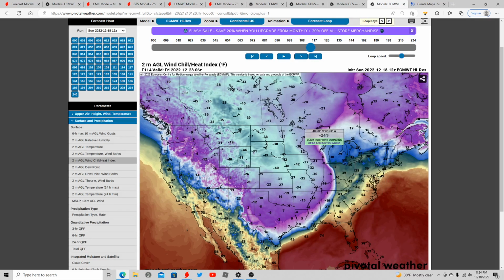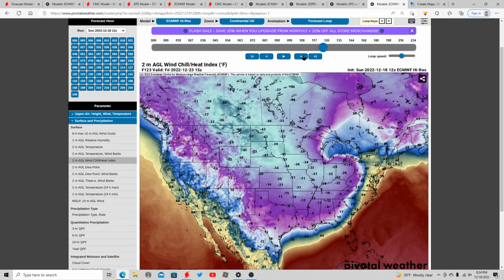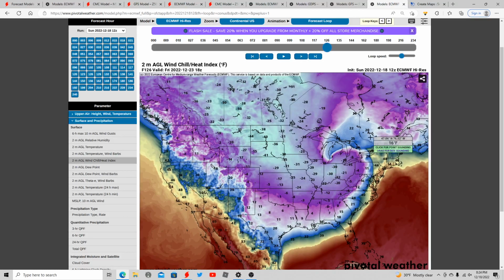That's one heck of a change behind this front here. But even checking out areas where they could experience blizzard-like conditions on the south side of the system, I mean, these are some ridiculous wind chills. I mean, 30 degrees below zero. I think that is a little bit overdone with those wind chills, but even being overdone just a little bit, wind chills can still be very dangerous out there.